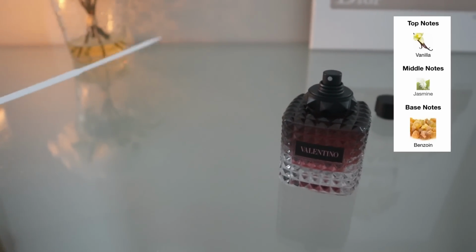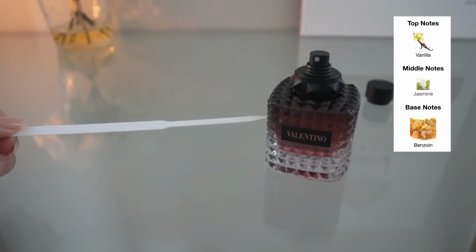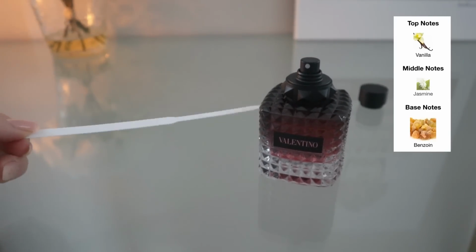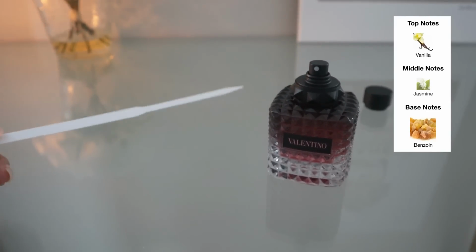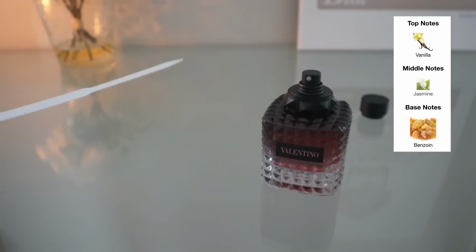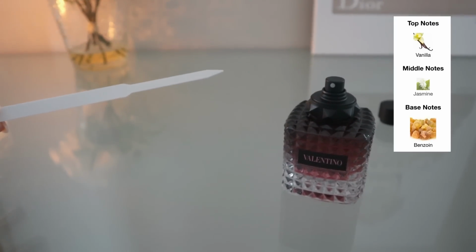I did look on the Valentino website and I couldn't find if there were any other notes with this perfume, so I wouldn't doubt it if there was something fruity. It smells fruity to me, so I think there are other notes in here that are not listed. I think there's red berries or wild berries or something like that. And it's also very, very ambery to me.